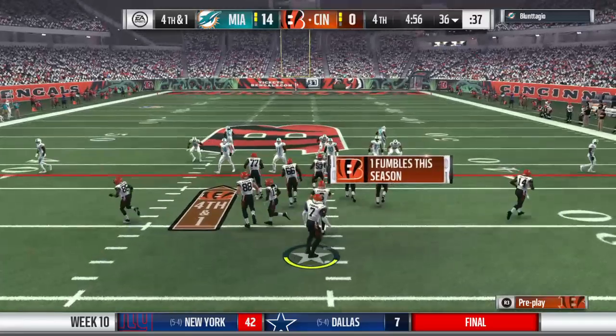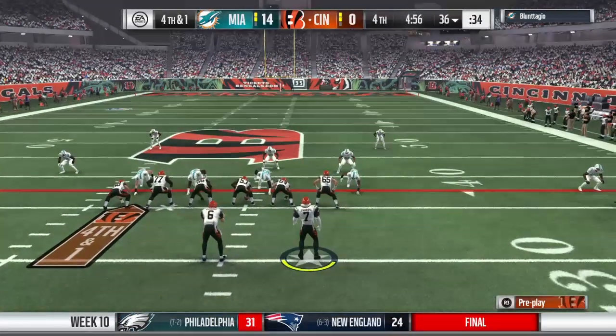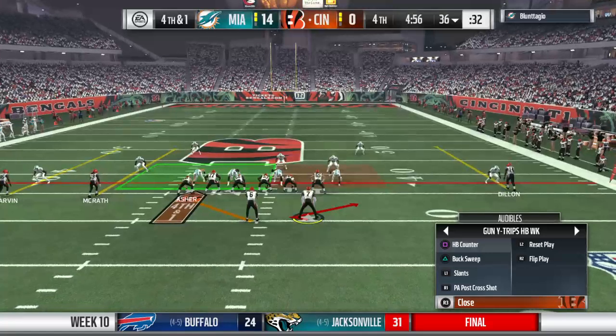All right, they're going to try and keep hope alive here on 4th down. They're going for it. Here we go now. Watch it now, Barney.